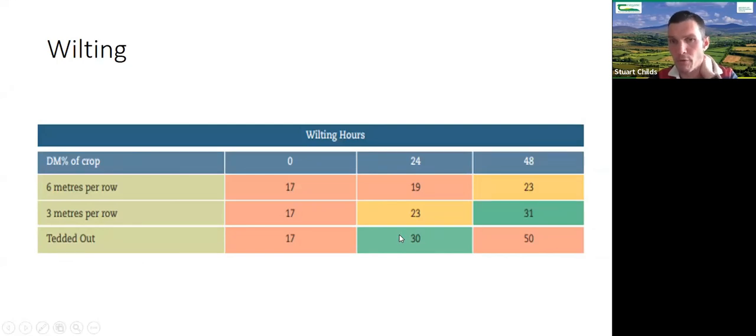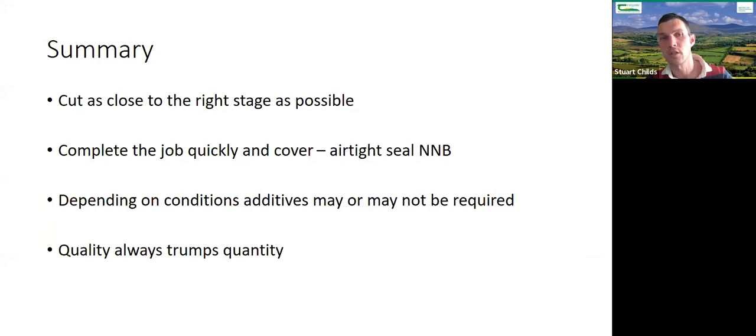And it does a little bit of puffing up of the sward as well, so it works as well. So wilting, important to try. Again, the whole thing is going to come back to the summary here. Cut as close to the right stage as possible, so that's just before we get that head appearing, to make sure that we get the quality of silage that we're trying to achieve, and aim for the quality. Aim for as good a quality as you can.